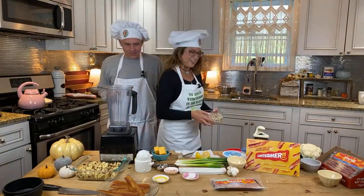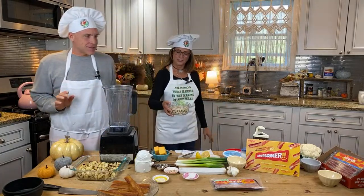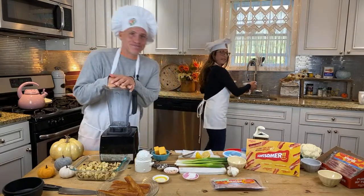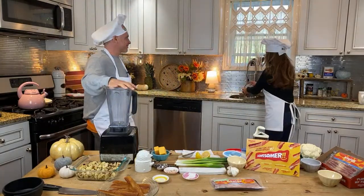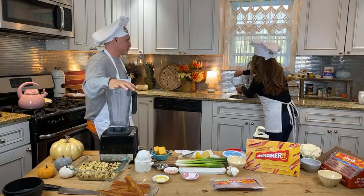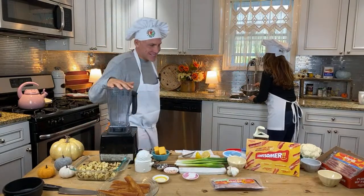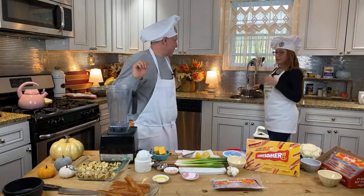So we're going to rinse them and put cool water over them and rinse off the cashews. Rinse and cool your nuts, people. Can you see me? Okay. So we're rinsing. This is going to be so fun. Cooling our nuts.